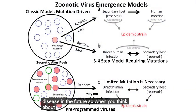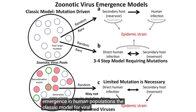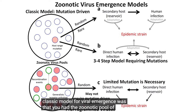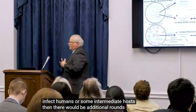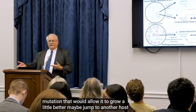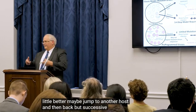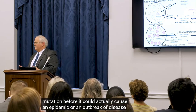So when you think about what's causing coronavirus emergence in human populations, the classic model for viral emergence was that you had this zoonotic pool of strains that were low risk, and you had to have a mutation occur by random chance that would allow it to either infect humans or some intermediate host. Then there would be additional rounds of mutation that would allow it to grow a little better, maybe jump to another host and then back, but successive rounds of mutation before it could actually cause an epidemic or an outbreak of disease in humans.